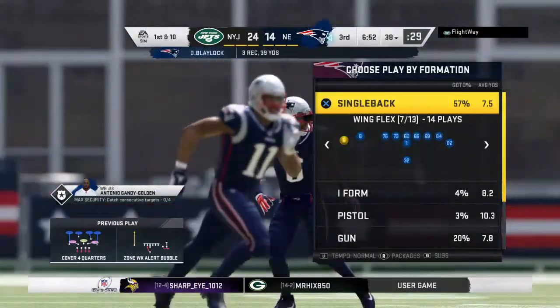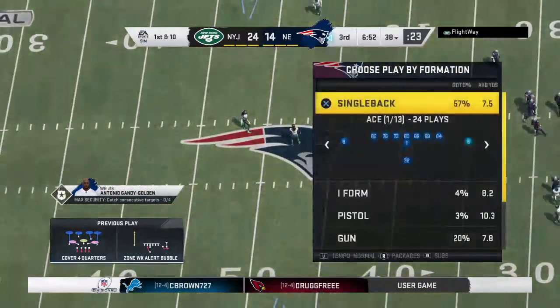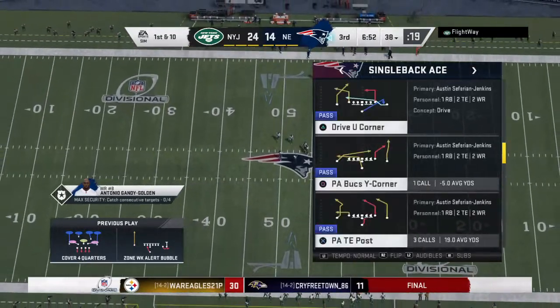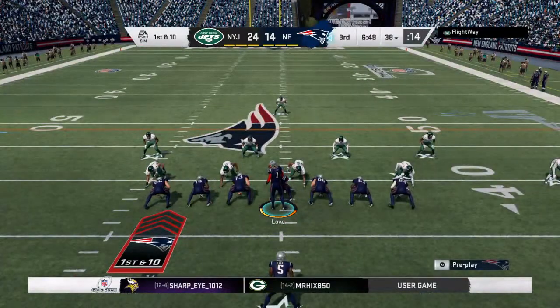And we often talk about teams scripting plays to start a game. A lot of them script to start the second half, too. And they're scripting something that they expect to get them into the end zone and back into this game. We'll see if that script is a good one for them. So here's a 1st and 10 at the 38.